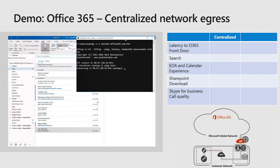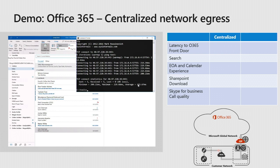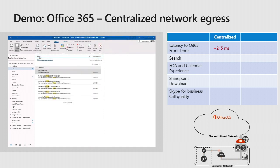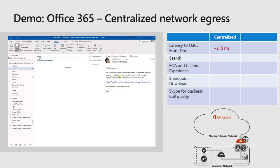So now we're within Outlook itself, and we're doing search. You won't be able to see that because I can't from here. But it's taking around 320 to 450 milliseconds. And you can see it's clunky. You click on something, it's not instant to respond, but we could probably deal with that. But now we move on to the problems we see the major issues with.